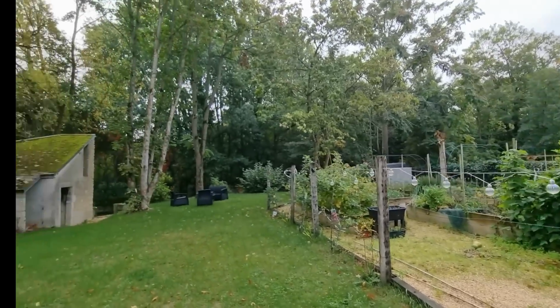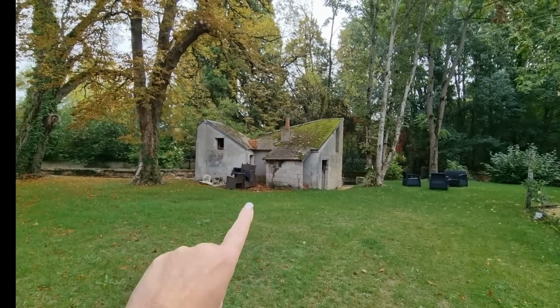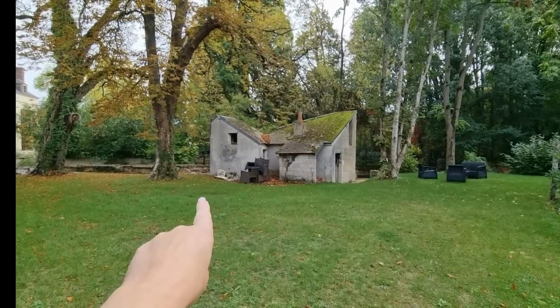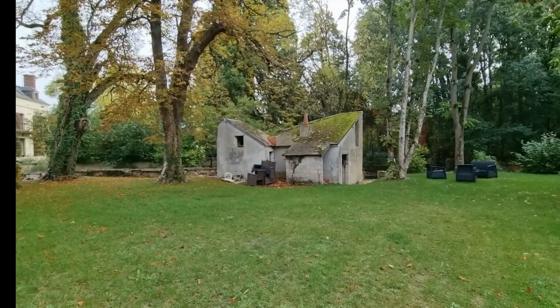Okay, so we have the river at the back here. This little house here is our bread oven house. This side of it has the bread oven. The other side of it is not used at the moment, but eventually I'm hoping that's going to be my chicken house, chicken hotel.